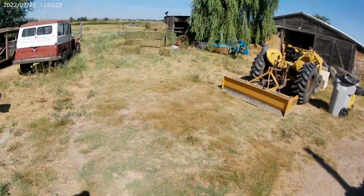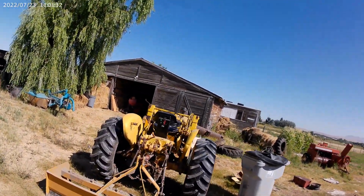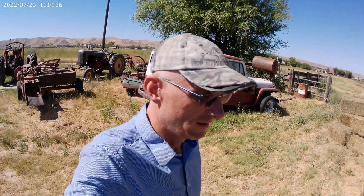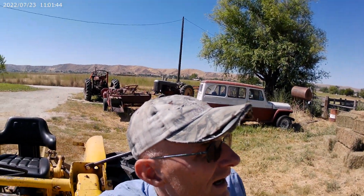I've been so busy working on my 2504, getting this tractor functional. It's still got quite a bit to do on it. Lots of little details, and even some major stuff. But I've been so busy on that I've let some stuff pile up on me, right? I've got a little bit of a mess I've got to clean up.